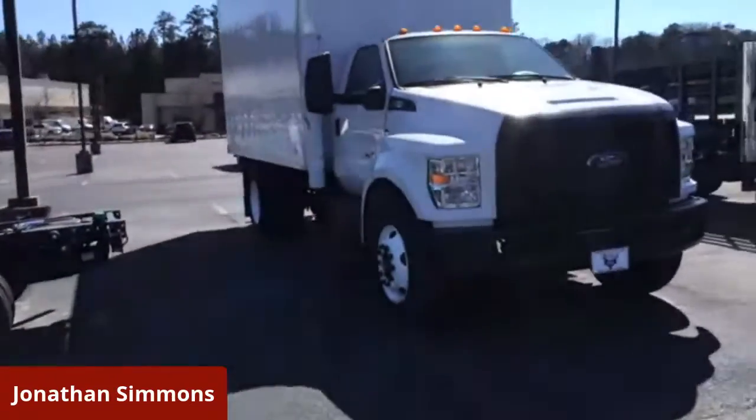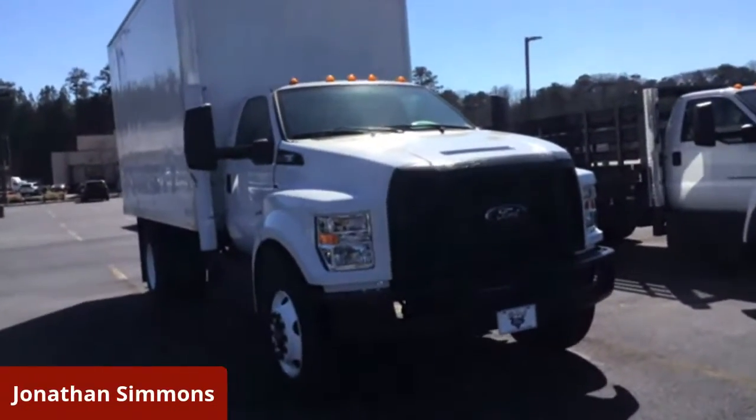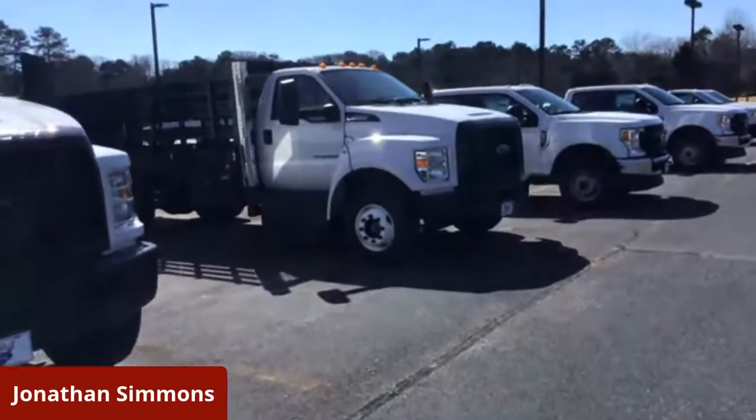Here's our medium duty trucks, F650 box truck, F750 box truck, 16 footer, diesel engine, automatic transmission, air conditioning, and air brakes. Here's an F650 with a 16 foot stake body.